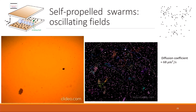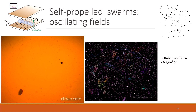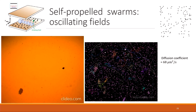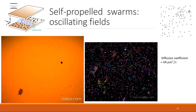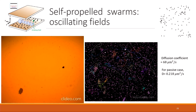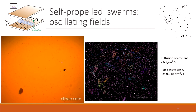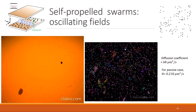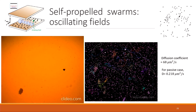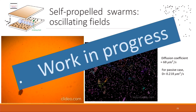I'm going to just say that the typical diffusion constants that you can get out of these active particles is more than 50 micrometers squared per second. Just to put things in perspective, this is almost 300 times compared to the passive case. So they are really very, very strongly active, very high Peclet number, and I'm just going to say that this is work in progress. Hopefully we'll be able to report something better in some time.